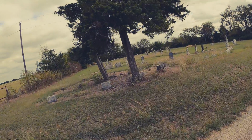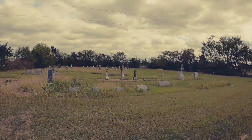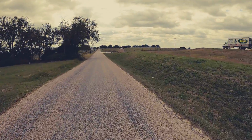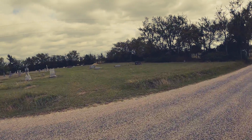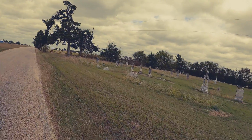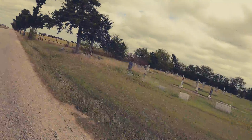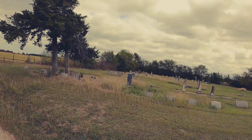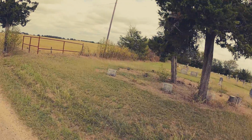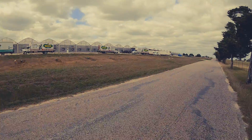So this cemetery is called the, let's see, what is it called? I'm not 100% sure. I think it's like Atkins. Ayers. It's called the Ayers Cemetery, A-Y-E-R-S. So there's about 125 people buried here. Can't read all the tombstones.